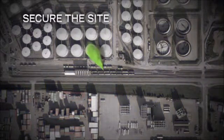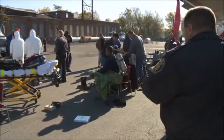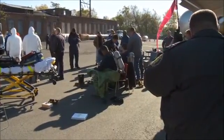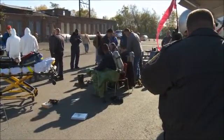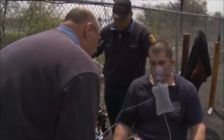Site security is also critical. Work zones need to be established, designated hot, warm, and cold. Control over who enters the hazardous areas must be tightly monitored by the on-site safety officer, and appropriate medical monitoring should be determined and carried out.